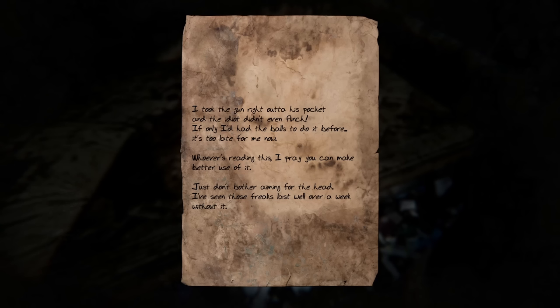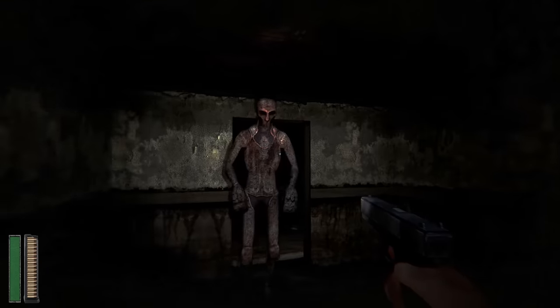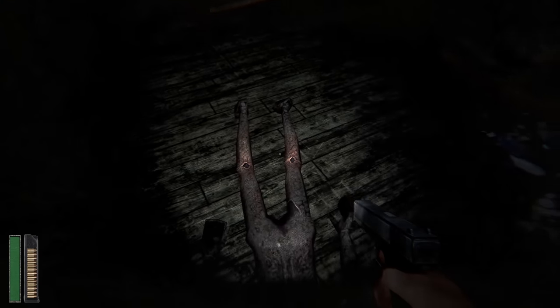As we pick up the gun, something attacks us. At this point, any doubts about what's going on inside the building can be put to rest, because there is definitely something going on. What attacked us doesn't even look human anymore, but rather a shell with no eyes, no mouth, and no skin. Just a hard outer layer.